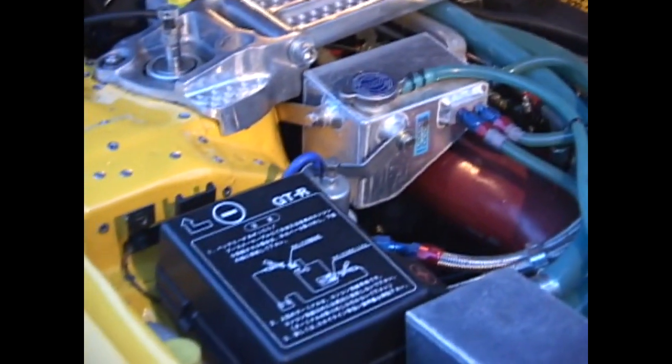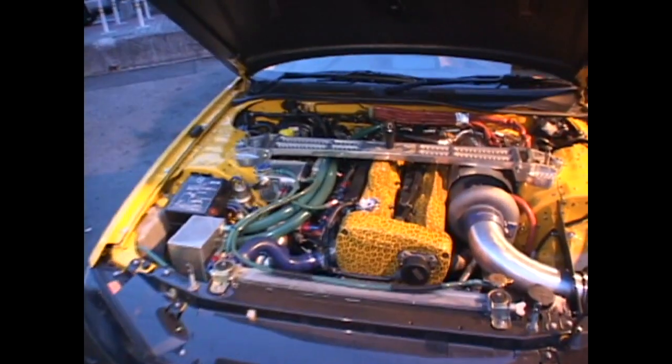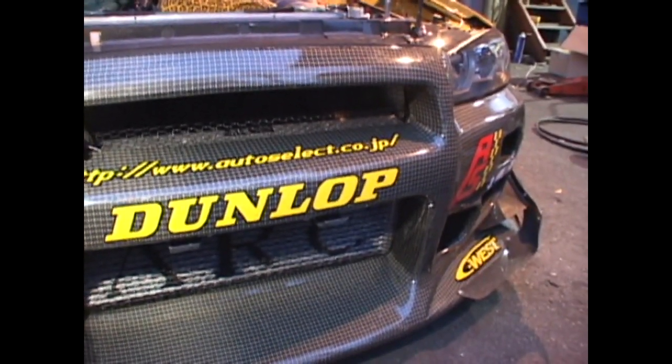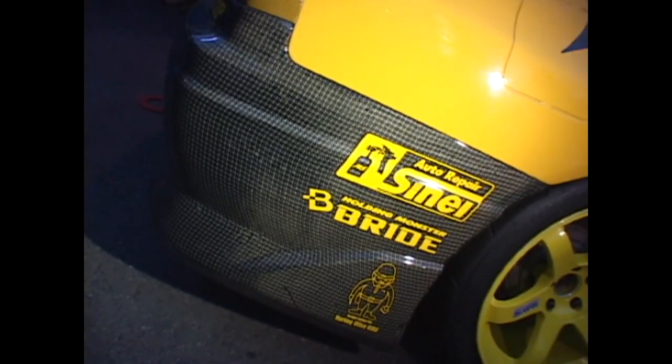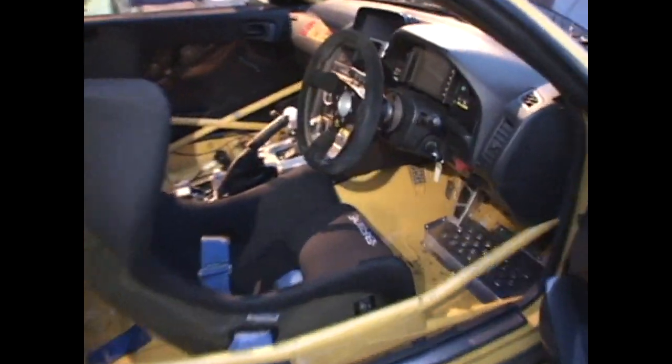It also has an HKS oversized 2.8-liter kit with a Greddy turbo. We used a material called carbon Kevlar for the front and rear bumpers. It's a type of fiberglass, and it's extremely lightweight. The interior is made strictly for circuit racing with a full roll cage bar. We also put about 3,000 to 4,000 rivets in between each spot weld for more durability and more stability.